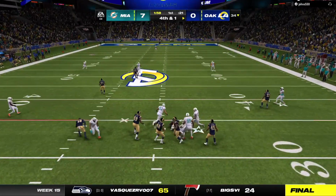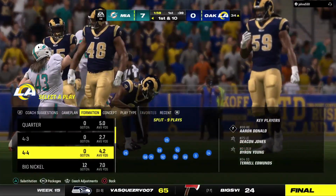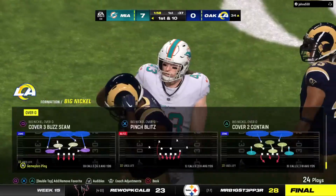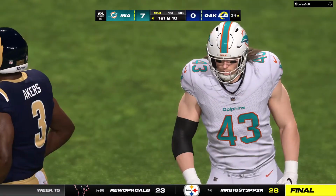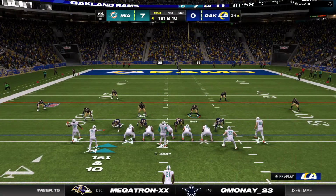And now on 4th and 1, it's a fake. And he will not make it. They stop him short of the 1st down. A little trickeration there, but it doesn't fool this defense. And that will force a turnover on downs.